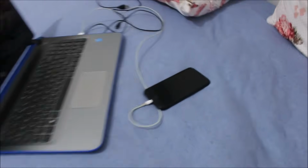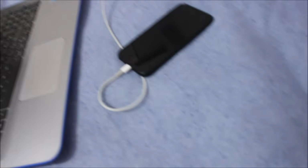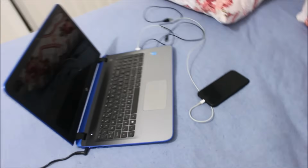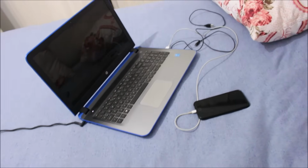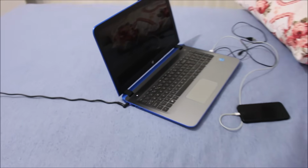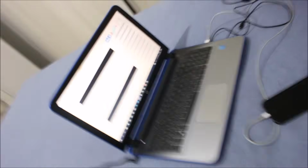So here's the office, guys. Now this is not just charging, this is actually my Wi-Fi. I don't have internet in the house, so I'm just hotspotting through my phone. The reason I don't have internet in the house is because I'm only here for two to three weeks. Like I said to you guys, I bought this and I said I have to go back home. So let's jump on the computer and I'll keep you updated.